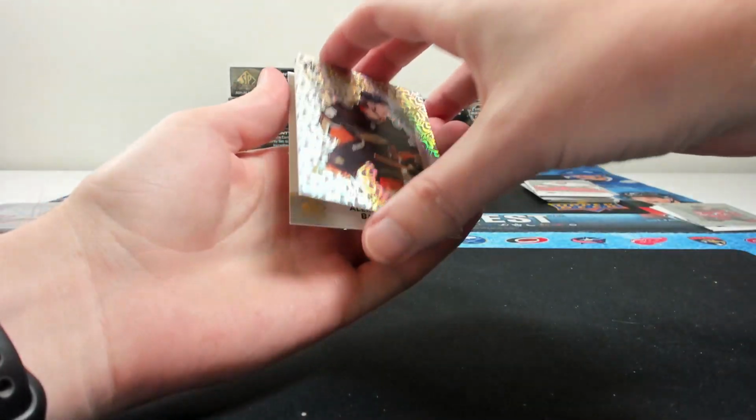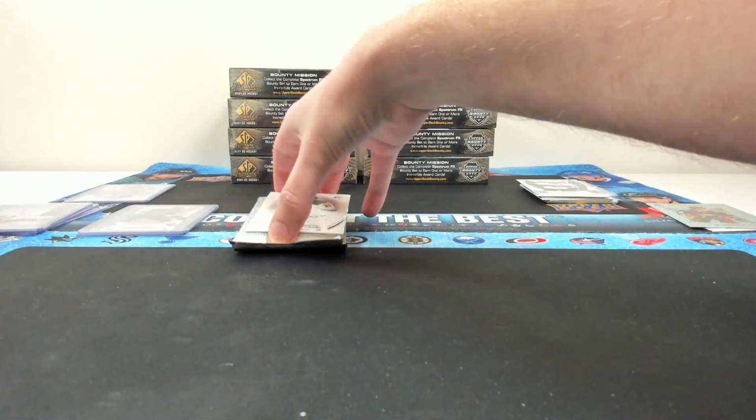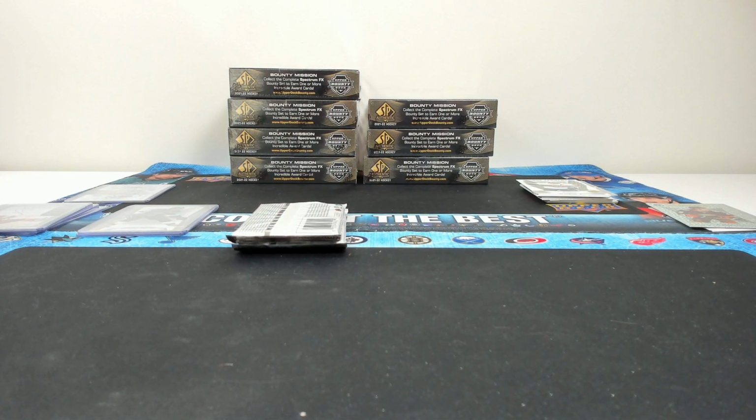Trevor Zegras on the pageantry rookie and true leaders of Barkov for the Panthers. Nice getting an inscribed Future Watch auto. Not the biggest name, but good depth player.